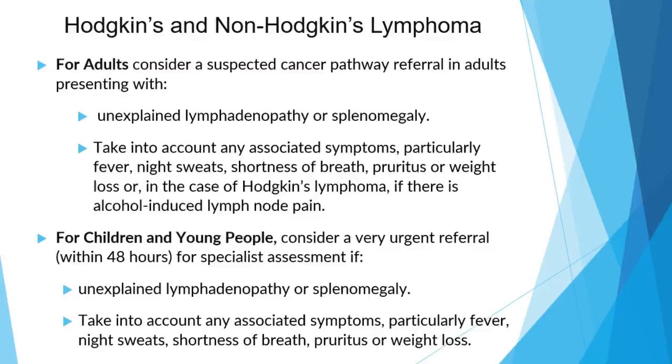When considering the referral, we will take into account any associated symptoms, particularly fever, night sweats, shortness of breath, pruritus, or weight loss, or in the case of Hodgkin's lymphoma, if there is alcohol-induced lymph node pain.